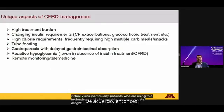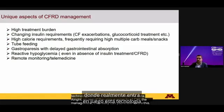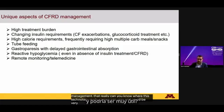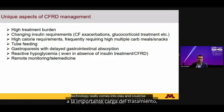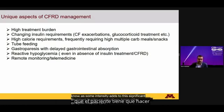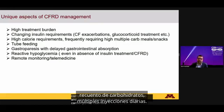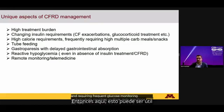All right, so what are some of the unique aspects of CFRD management where this technology really comes into play and could be very useful? As we talked about, for patients with CFRD, insulin therapy adds significant treatment burden on top of the other complex medical care that the patient has to do, requiring frequent glucose monitoring, carbohydrate counting, and multiple daily injections. So here, this can be helpful in making things more convenient.